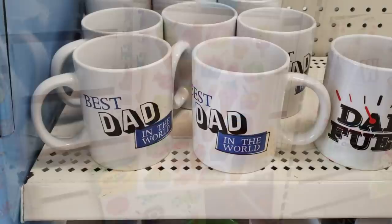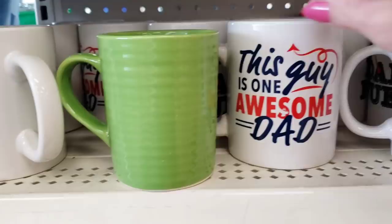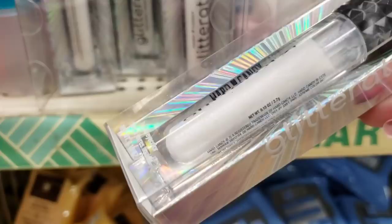Okay, moving right along. Here's some new coffee mugs for Dad. I don't even know when Father's Day is. I'll have to look that up. So they had a couple of different ones to choose from. Here's some more hard candy. Prism Flip. Huh. Neat packaging, but I have no idea.